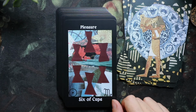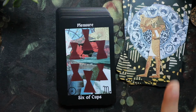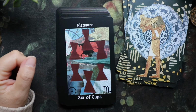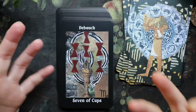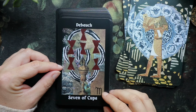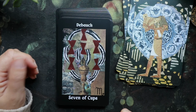Pleasure. That one's fun. That one feels good without overthinking it too much. My favorite cards of hers are the ones where she really gets into the layering of all of the different collage elements. It's busy, but in a way that holds you. Debauch for the 7. Ooh, we have the hint of greens in with the other colors. Venus and Scorpio.